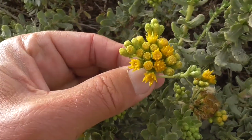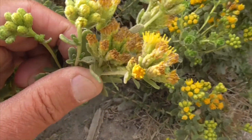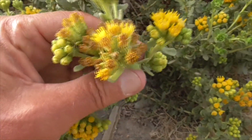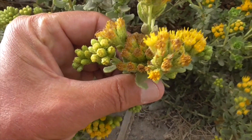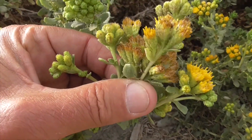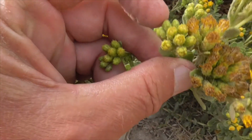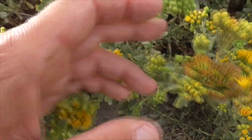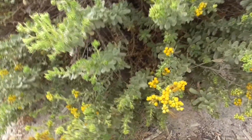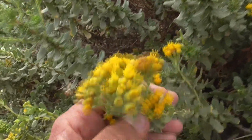So in the very center we have disc flowers, and here you can see the little anthers popping up there. We got pollen, stamens, all the goodies. And on the outside we have little ray florets, and on top, when you have it like this covering the top, it's covered with what's called phyllaries. And the phyllaries will peel back, expose the flower. So it's just a type of a golden bush, real common out here.